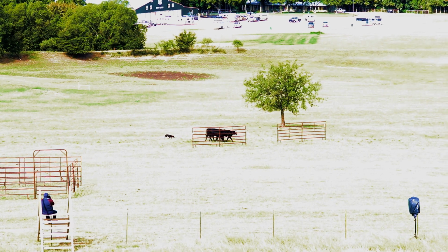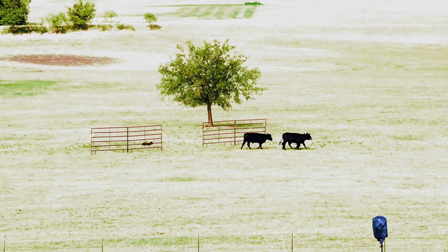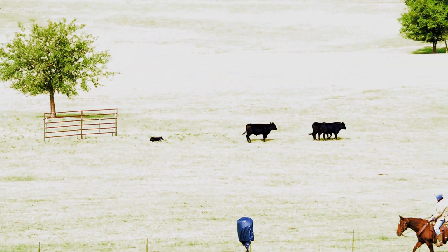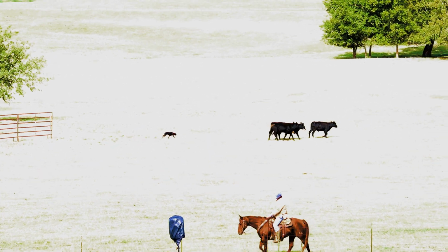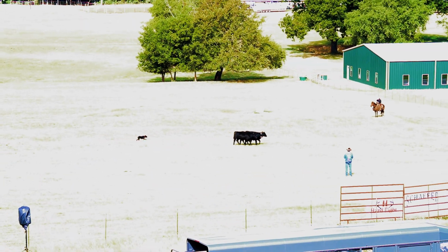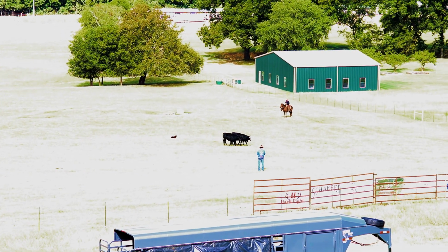This turned out to be one of our best runs while we were there. She brought them straight through the fetch gate. Now for this next obstacle, she needs to bring them clockwise around the handler's circle, which, if completed correctly, again is 5 points per head.